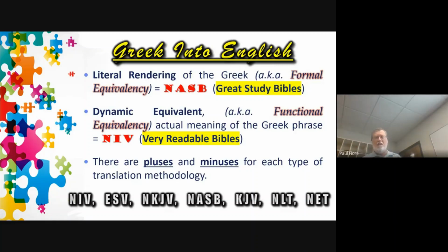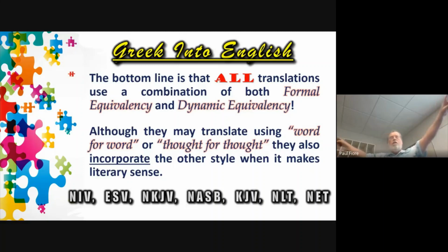Let me move on. By the way, you all know that if there's a question or a comment, you've got to stop me because I'm on a roll. So here's the bottom line again. All translations use a combination. The lion's share of the translation may be formal or it may be dynamic, but they'll go back and forth, and you can see the second bullet there, that they do it to incorporate other styles so it makes more literary sense.